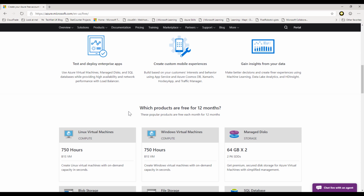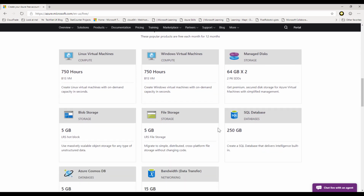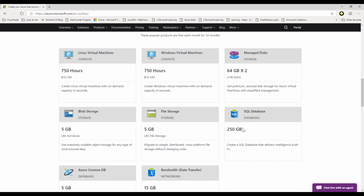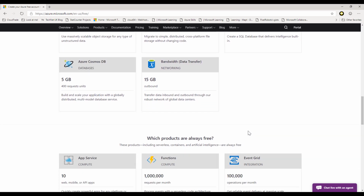So these are some of the products you get for free for the 12 months. You get 750 hours of a B1S VM Linux. You get 750 hours of a B1S VM for Windows. You get managed disks, you get blob storage, file storage, SQL databases, bandwidth data transfer, and even Azure Cosmos, which everyone knows is going places at the moment.